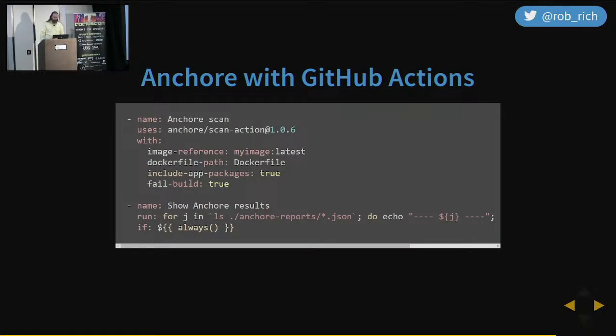So it runs the scan, and it grabs the results. And so now I'm going to go look in that Anchor reports directory, and I can just echo out the contents of each file. Now I'm going to specifically run this if always, because if I've chosen to fail the build here, then I run the results here. On a failed build, I would not have any results. That would be bad. Hey, the build's green, here's the results. The build failed, sorry.